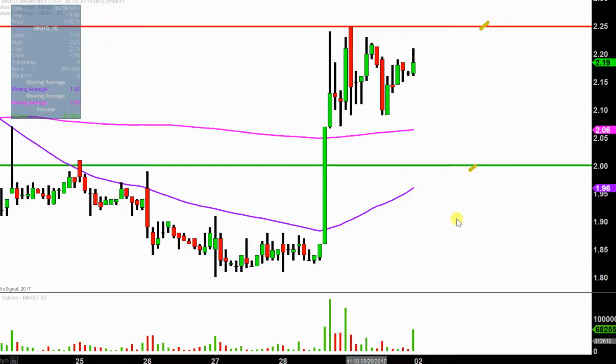Both definitely pertain to the chart, but more so the red line up here, which is denoting resistance at $2.25. And I'm not patting myself on the back here, but I am patting charts on the back. You can see this morning during the first 30 minutes, price gapped up and, surprise, surprise, got rejected right at that level.